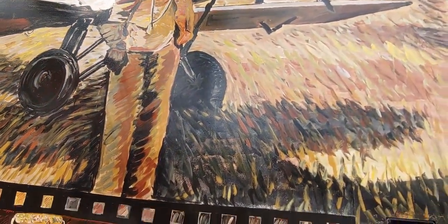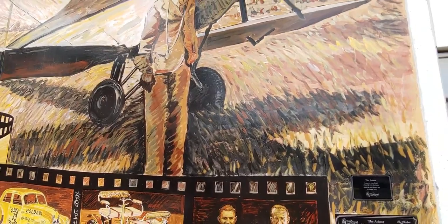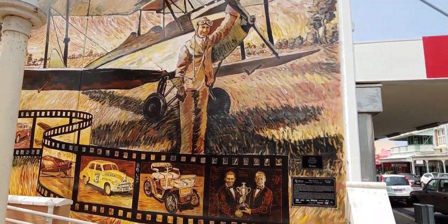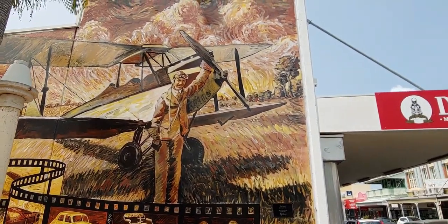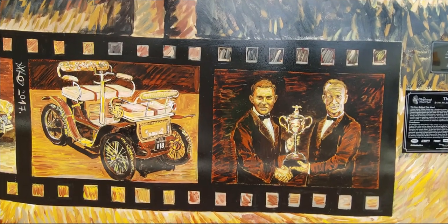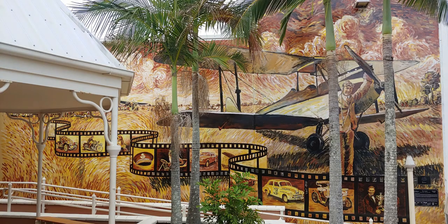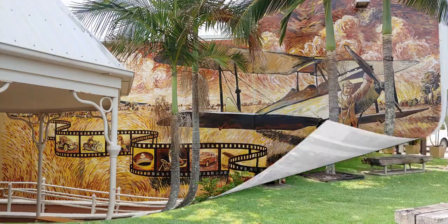It's a very well done mural walk. We really enjoyed it. If you're ever in this part of Queensland, the Fraser Coast, I would suggest you pull off the freeway and visit Maryborough. It's a lovely historic town just to take a few hours to wander around, sit in the park. There's lots more here that we haven't shown you on the video.